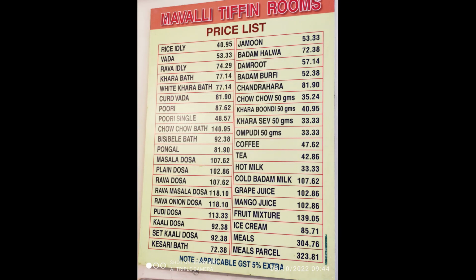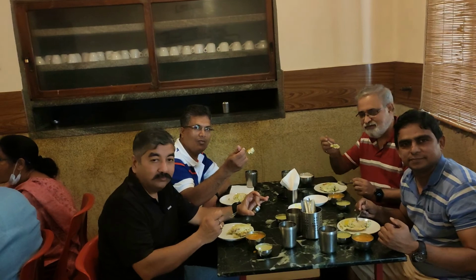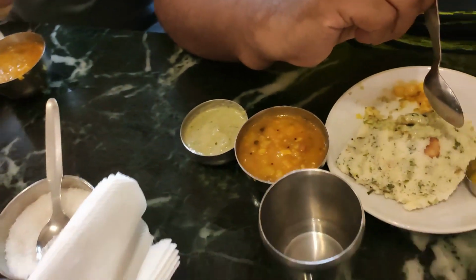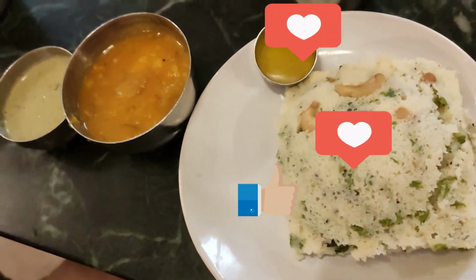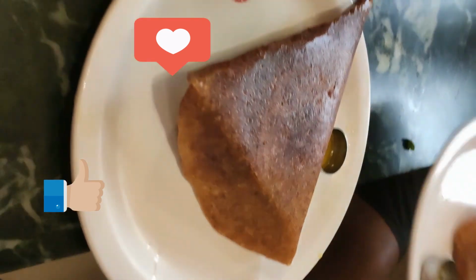Finally, after 30 minutes of waiting, our names were called, so we went inside and started enjoying our breakfast. We started with badam halwa, which is fantastic. Then we obviously ordered rava idli, the eternal favorite of this place. The icing on the cake is a small dollop of ghee which they give, which is amazing, along with the sides, obviously chutney and sagu.